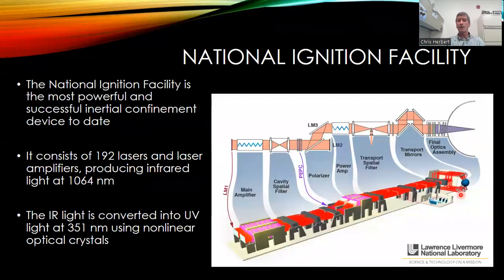And this happens at the National Ignition Facility. You've probably seen this in the news recently, where they produced more power than they consumed. Okay, let's be careful with the way that we word this. The lasers take more power to operate than the laser power they deliver, but we did get more fusion power out than we put laser power in. Now, this thing is massive.